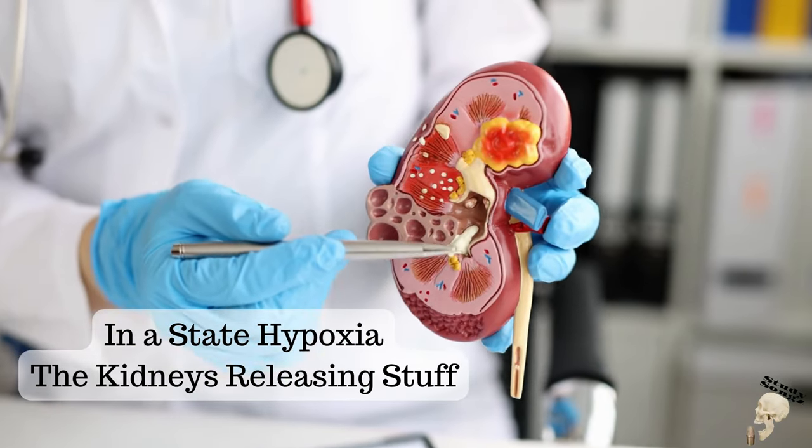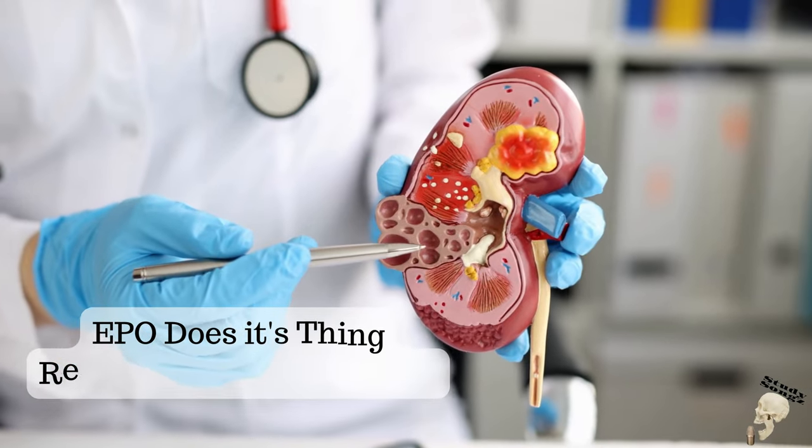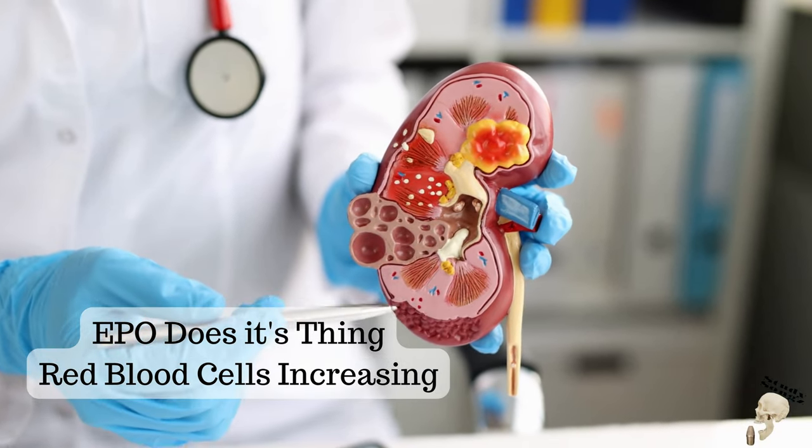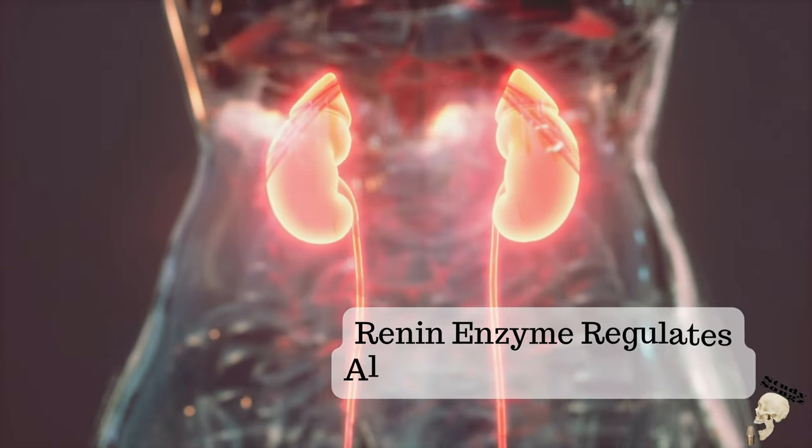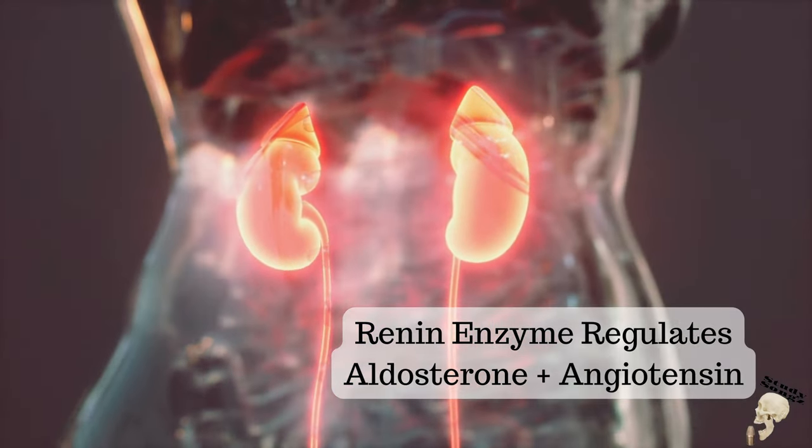State hypoxia, the kidneys releasing stuff. EPO does its things, red blood cells increasing. Renin is another thing, the kidneys can be secreting. Renin enzyme regulates aldosterone, angiotensin.